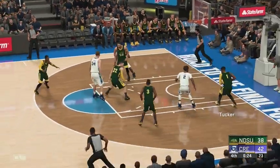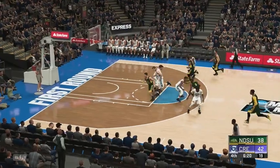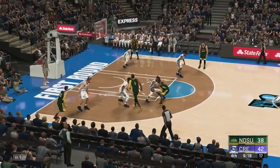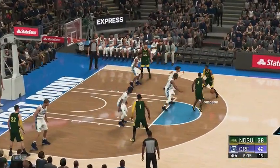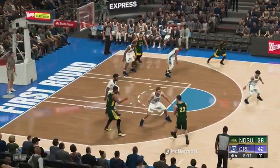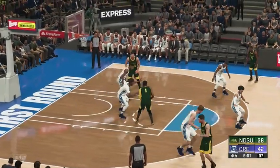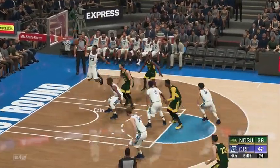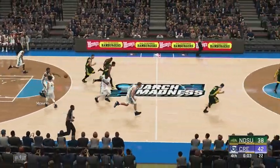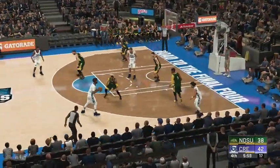That one misses for Johnson. Here's Baldwin. Thompson outside. McDermott passes to Tucker. Shoots from 12. That one wide left. Boy, against so little defensive pressure, you have to convert that. Out to the right wing.